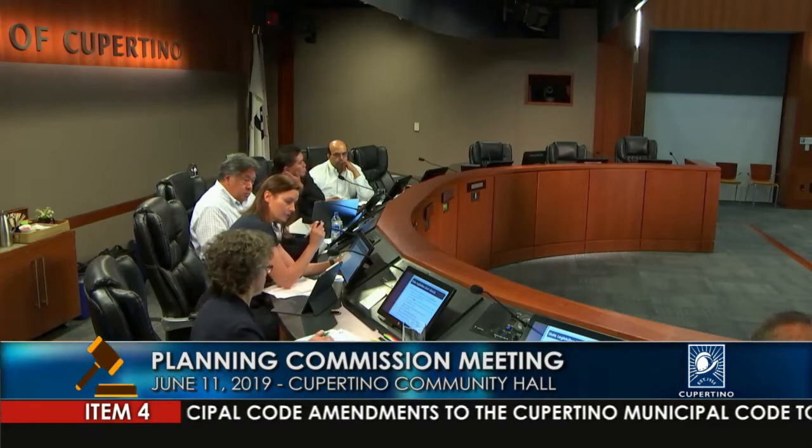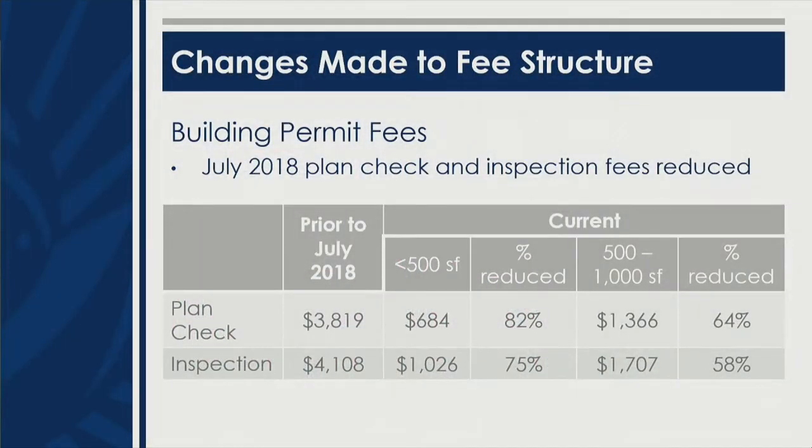Yeah, also from that Housing Commission meeting, they mentioned changes made to the fee structures, and they talked about building permit fees, and that in July 2018 the plan check and inspection fees were reduced. Do you have that slide also? I do, it's right here. One of the council objectives in the work program was to reduce the fees. About a year ago, we found that the building inspection and plan check fees were quite high, so staff recommended to the building department a revision to the fees to separate ADUs from how we look at single-family home developments. In the new fiscal year, July 2019, the building department recommended these changes, and they were adopted by council. As you can see, these reduce the fees anywhere from 58 to 82% for homeowners.